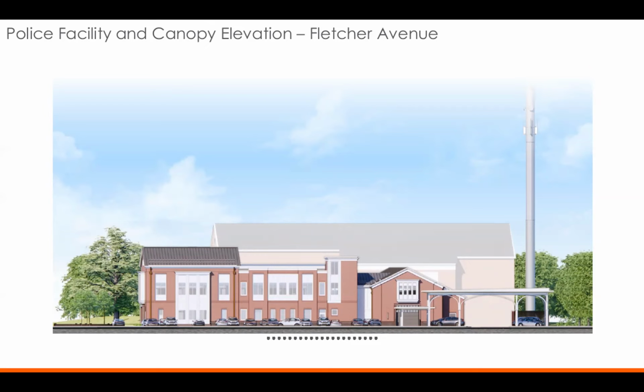And with that sort of triple arch entry, that low elliptical arch is the main drive aisle entering into the parking. And you can see there's some cars on either side of that aisle.